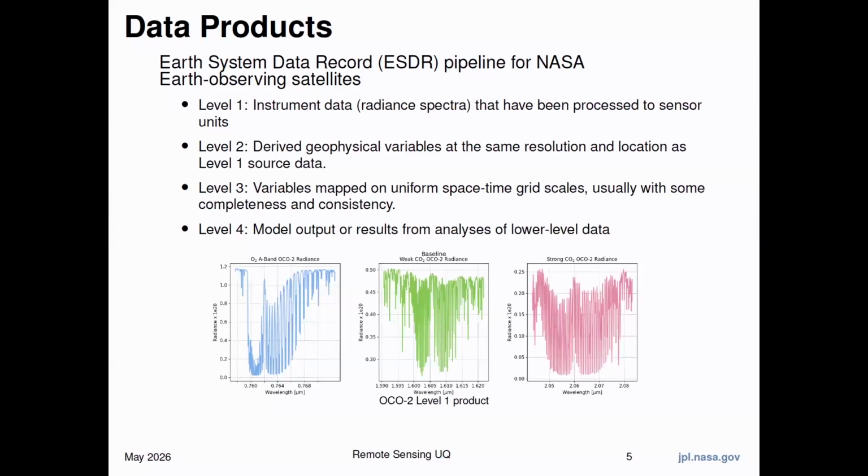So here's an overview of the data product pipeline for a lot of these earth science missions. There are nuances for individual applications or individual missions on what these actually look like, but this is a broad categorization that a lot of the missions adhere to. On the bottom is an example of what's called a level 1 data product. This is basically the radiance spectra that are observed by the satellites in space. So that's what constitutes level 1. This is an example for OCO2, basically just summarizing the intensity of radiation that the satellite observes over the range of wavelengths that is designed for a particular location and time on the surface.